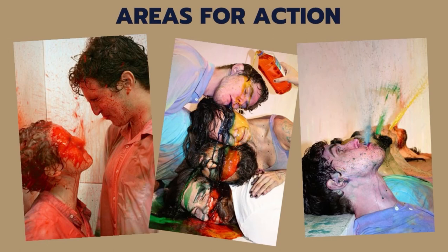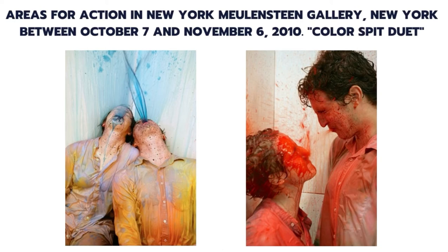Areas for Action takes its form from Herring's utilization of gallery space, which is divided into defined areas of specific interventions and actions. For example, Areas for Action at Mullen Street Gallery, New York, between October 7 and November 6, 2010, is called Color Spit Duet. It is a performance where two participants, one male and one female, spat food dyed in calligraphed plums at each other. Footage was combined to create a short video.